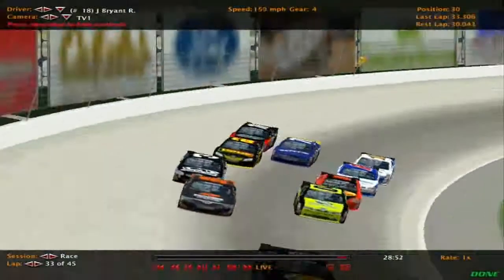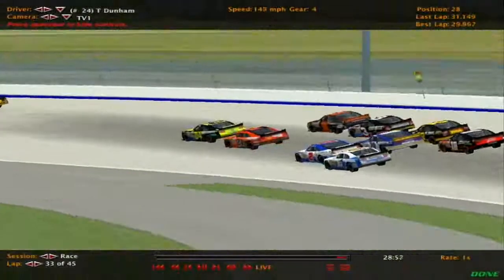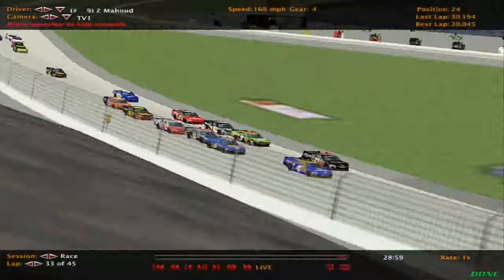Don't know what all happened, but he got together with Jeremy Britt. Oh, they're 4 wide almost. Yikes. Jeremy Britt is looking for him.